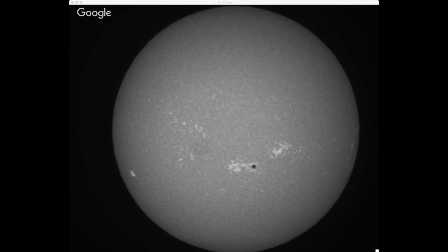We're going to look at the sun in calcium K for a while. I'm going to try to turn the color on here and see what that looks like. Just a moment. There we go. I'll be turning it back to the screen share here in just a second. There we go. Now we got a nice color image of the sun in calcium.